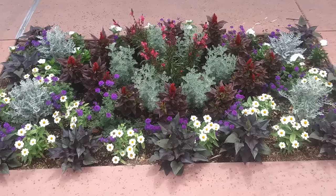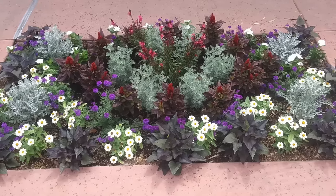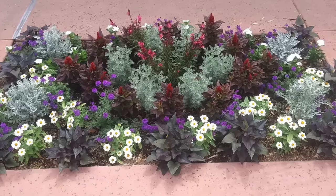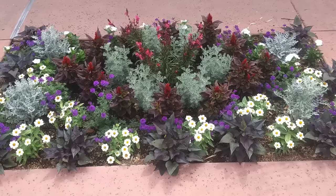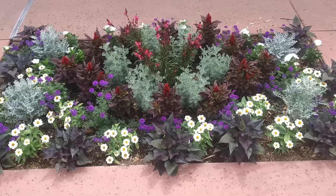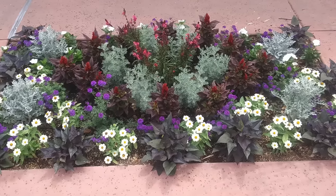There's Dusty Miller, which are the 4, so 2 on either side. They're a little bit more silvery blue. Burgundy Leaf Celosia with the red blooms there, Ultraviolet Verbena, which is the purple, White Profusion Zinnia, Black Heart Potato Vine. So Osmocote fertilizer once per month. The heat makes it last for them.